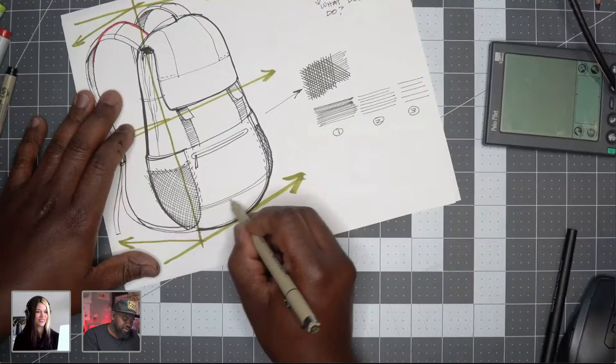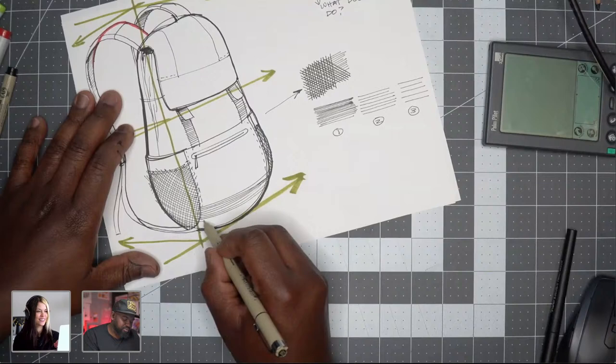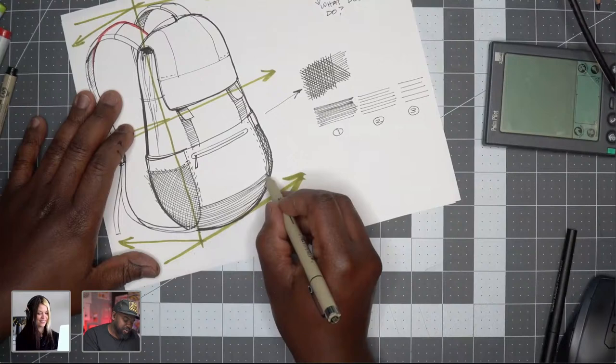And if you want to add other textures, we can do that. I'm drawing with my shoulder now. Just like that. So maybe there's a texture on the bottom. And if we want to repeat that up here, we can do that too.